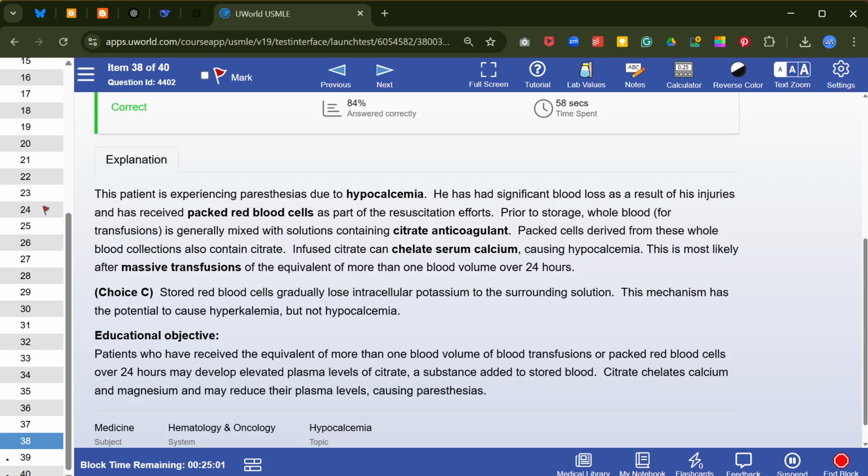Prior to storage, whole blood for transfusion is generally mixed with a solution containing citrate anticoagulation. Packed cells derived from these whole blood collections also contain citrate. Infused citrate can chelate serum calcium, causing hypocalcemia. This is most likely after massive transfusion of the equivalent of more than one blood volume over 24 hours.